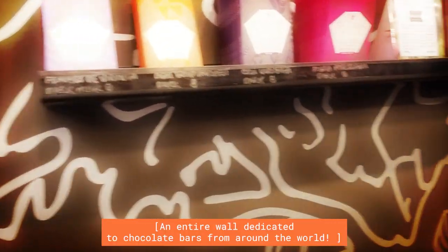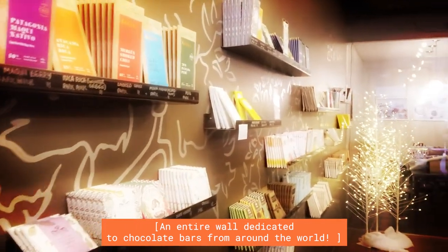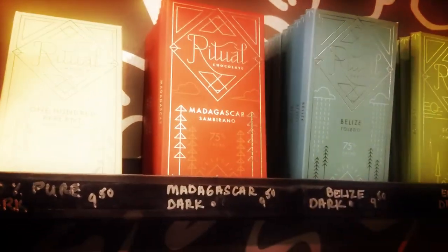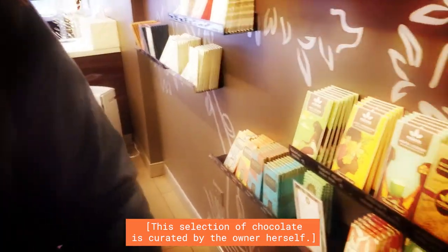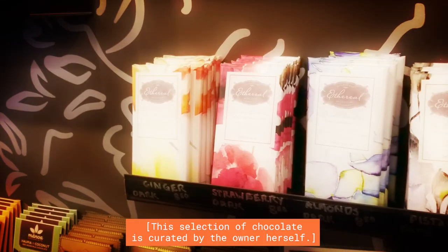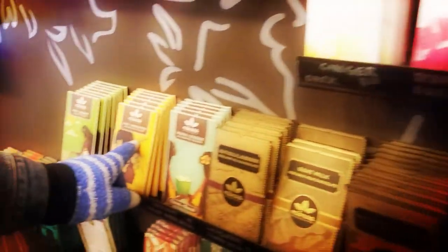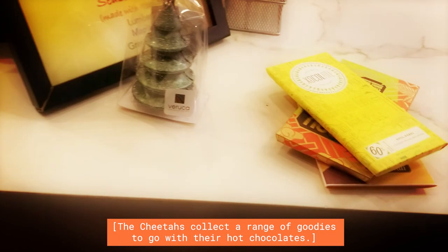This one's Vietnamese. Fantastic. And then they have Venezuelan. Yeah, that's so cool. The owner of the shop works with a lot of different chocolate retailers, and they can sample everything that is on her shelf. Well, you want a Hawaiian one? Look, they have Lilikoi and passion fruit. Ooh. Yeah. Okay, how can I get a turtle as well?